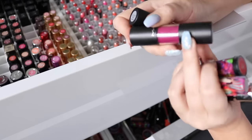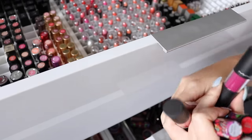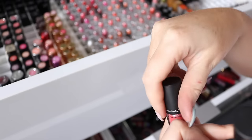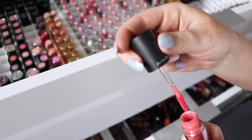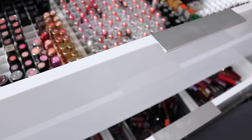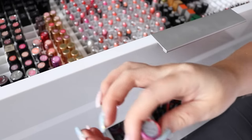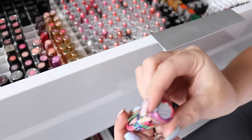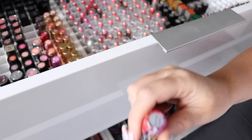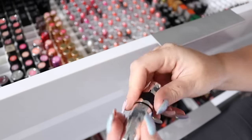And then I have these, what even are these? MAC. Are these lipsticks? Oh, they're like a liquid, I think. Yeah, a liquid. I'm going to keep them for now because I haven't tried them. Not too sure if those are still available. And then I have this MAC lipstick, Chris Chang Gold ZZ. Is that how you pronounce it? I don't know. Yellow. Gonna get rid of that. Don't need that.